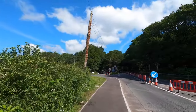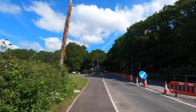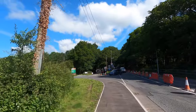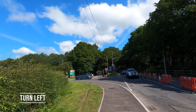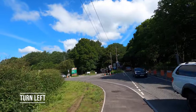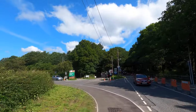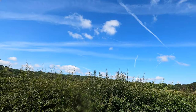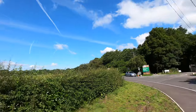Here you go, we've reached Delamere Forest. There's the train station. Down there is the car park and main visitor centre. I'm going to head down there and then turn off up Old Pale.